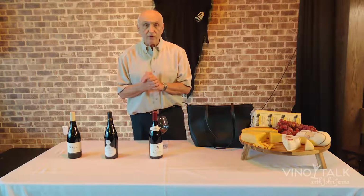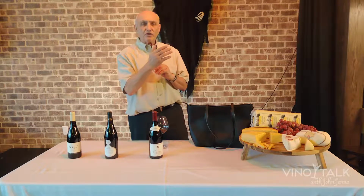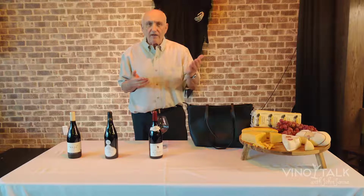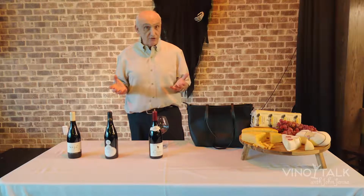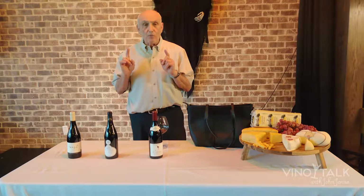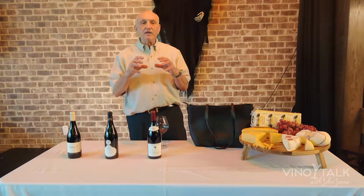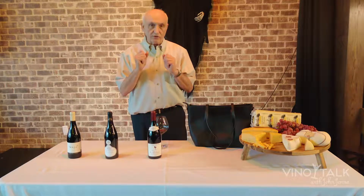So to understand Cru Beaujolais, think of Upper Michigan. Think of a 50-mile stretch that sits on an elevated base of granite. And think of like 6 or 8 little cities up there that are all making apple cider. But in France, they make Beaujolais. And the soil is very granitic. So if you are making wine from one of those villages, and we have examples of them here, Julienas and Chenas, you're going to make a wine that has a little more flavor and intensity based on the granite soil. Those are called Cru Beaujolais.